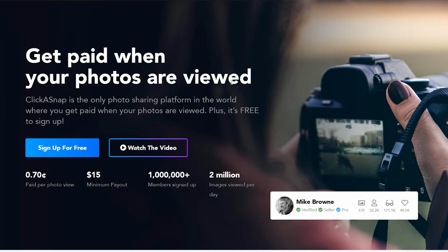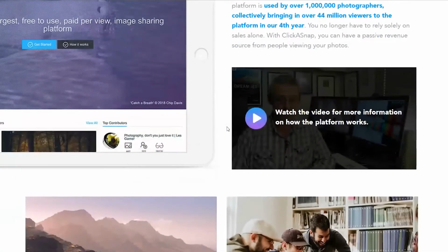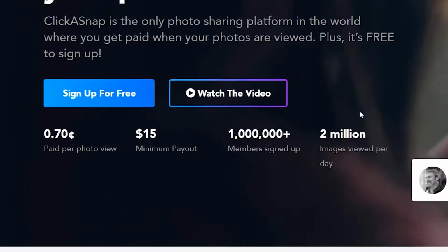This will give your images more personality, and you'll be doing what you enjoy in the end. With that said, this platform has been around for a long time, and it wasn't particularly popular not long ago, but for whatever reason, it exploded in popularity, and it now receives millions of visits. Furthermore, I recall it paying much less money per image viewed a while back. As you can see here, it will pay you 70 cents. This was once only 15 cents.